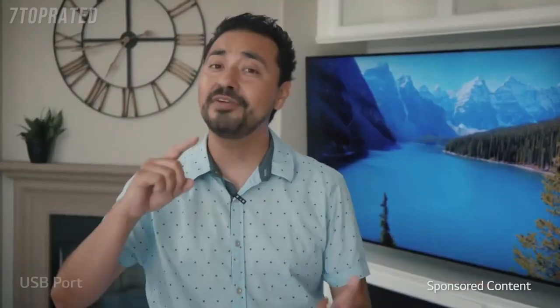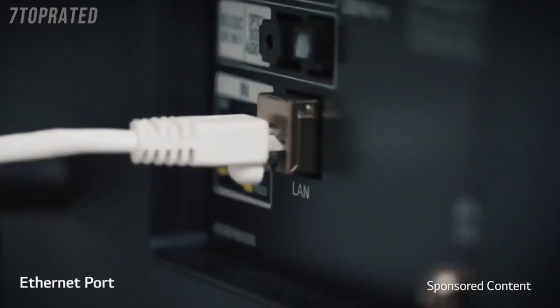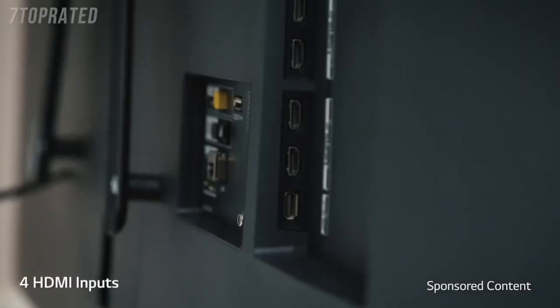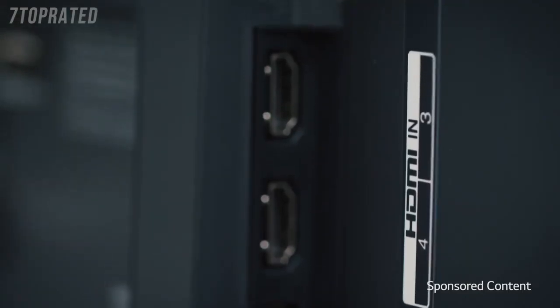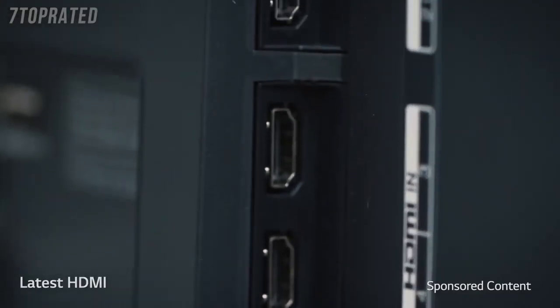Now, something else this television has is a ton of ports. You have a lot of USB, you have an Ethernet port, you also have four HDMI inputs, which is great, and something I have not seen another manufacturer do is HDMI 2.1, which is awesome.